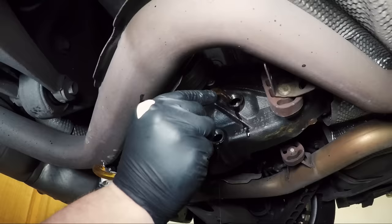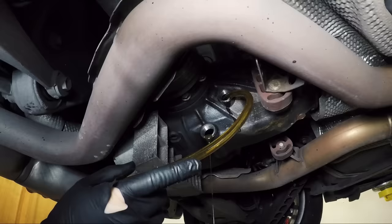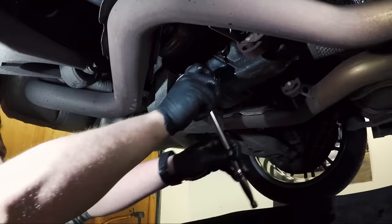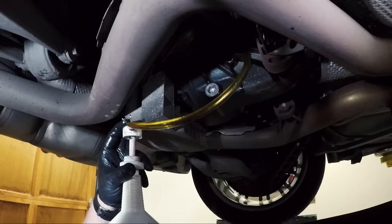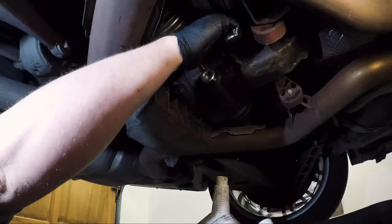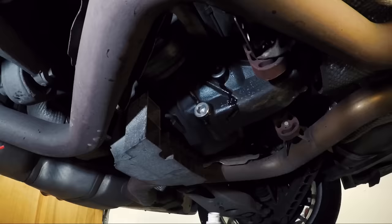With the drain plug still removed, pump a small amount of fluid through the diff. This will help flush out any lingering gear oil. Snug up the drain plug and start filling the diff. You'll know it's full when fluid starts to run out the side. Once it stops dripping, reinstall the fill plug and clean up your mess.